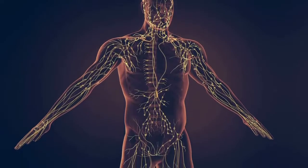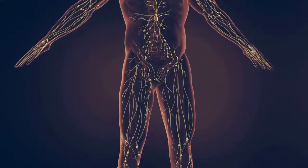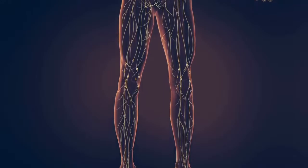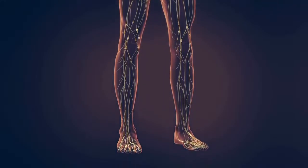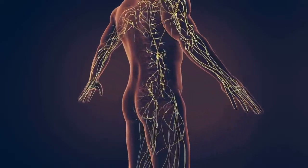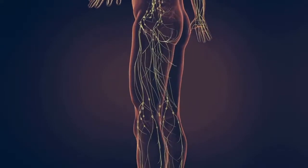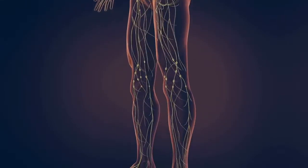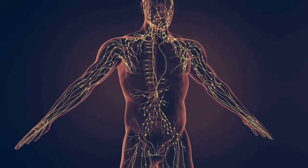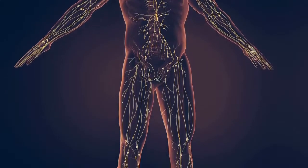Now, the lymphatic system is really our body's drainage and filtering mechanism. So as our blood vessels carry blood to a limb in the body, such as the arms, legs, hands or foot, it goes to smaller vessels, and this causes water, proteins, salts and glucose to leak out of the blood vessels and into our tissues.